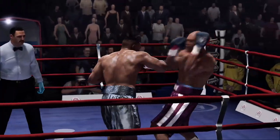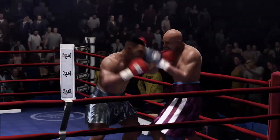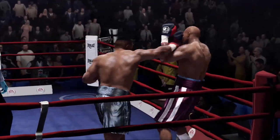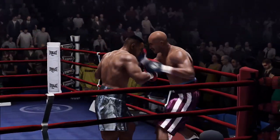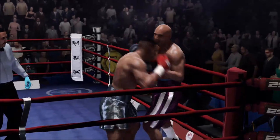Good work defensively by Evander Holyfield. Plus, he landed that counterpunch. Yeah, and he forced him to punch. He made him throw it out of him, and then he timed him beautifully. Gets rid of that effort. Good accurate work there after blocking that blow. Holyfield's movement helped out there. He avoided that punch. Targeting that head with the combination punching.